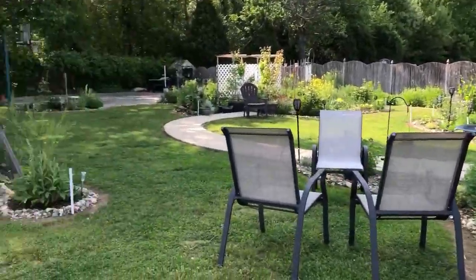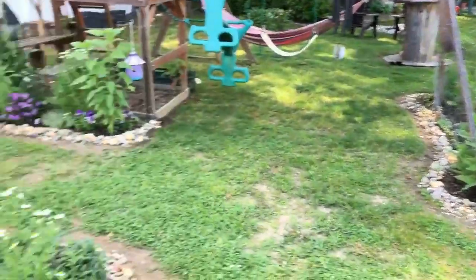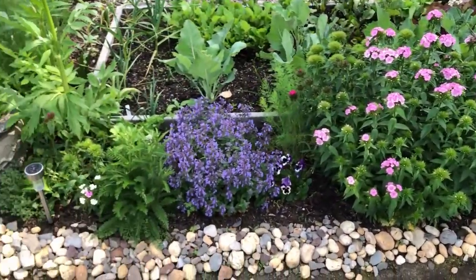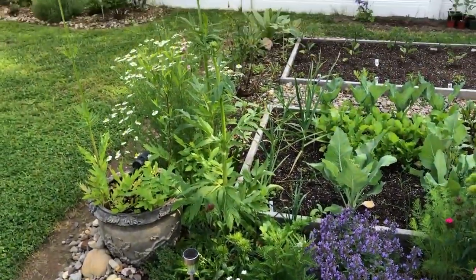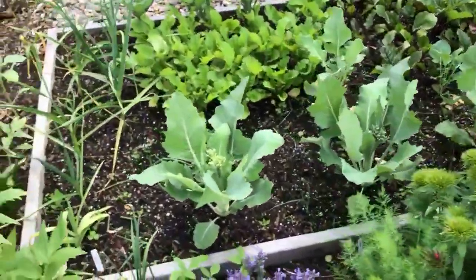But I'm trying to just take some time to relax and enjoy this, because this is nonstop work, and I gotta just take some time to enjoy. And like all this color and beauty, it's amazing. And the food that's growing is equally as amazing.